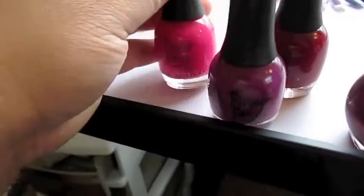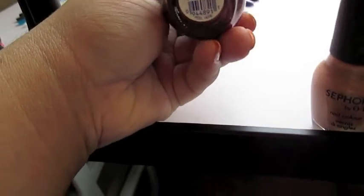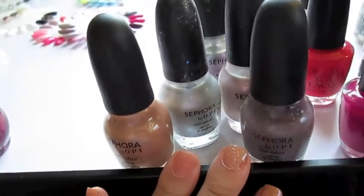Alright, then I have finger paints, Model Color, Pretty as a Portrait, and Rembrandt. Yeah, Rembrandt. One from Nicole by OPI, and it is called Divine is Divine. And then I have a bunch of Sephora by OPI.